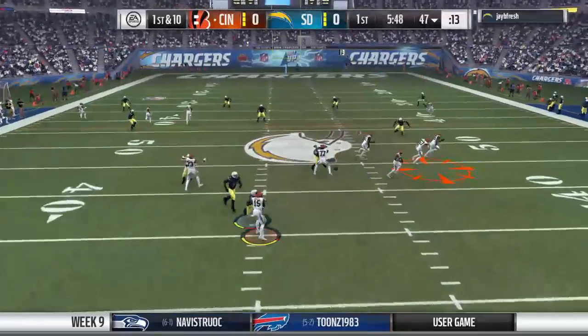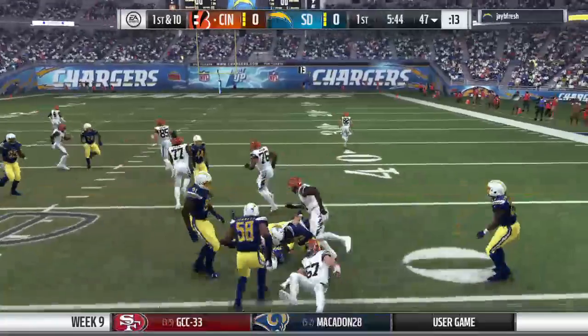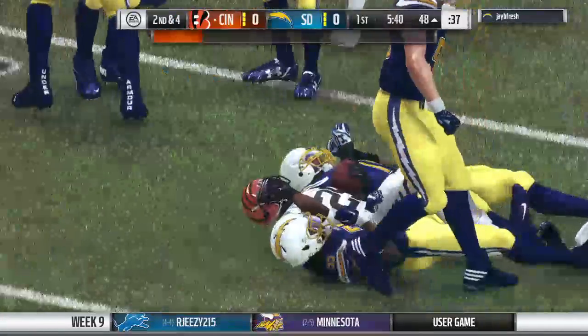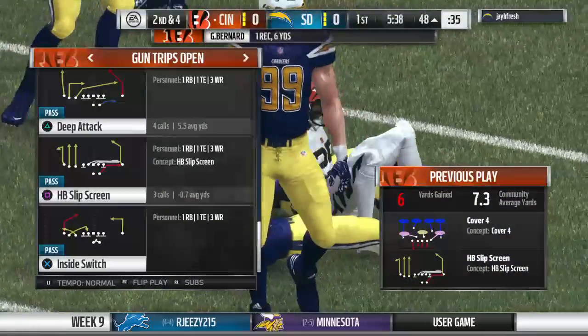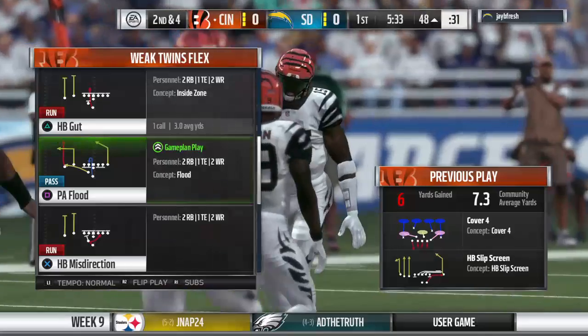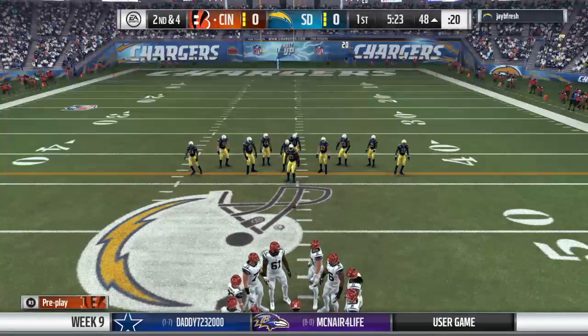He'll look to throw. On the screen, Bernard. And he'll be brought down at the 48-yard line. A nice little screen. They get 6 on 1st down. For a second there, I thought that might break big. Screen pass. Looked like it was coming together. Looked like there was an opening. Still, ended up with a solid gain.